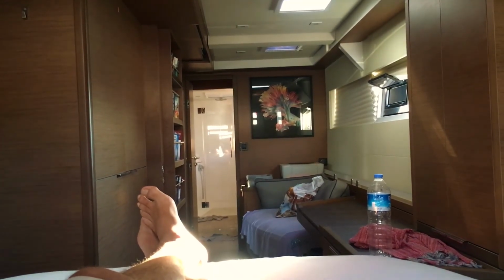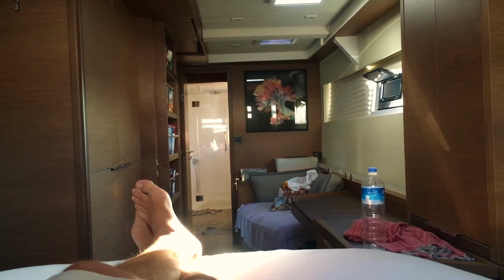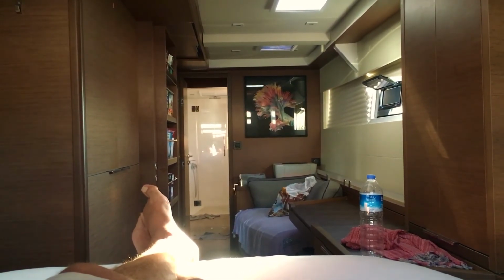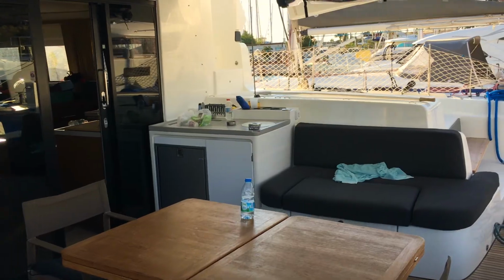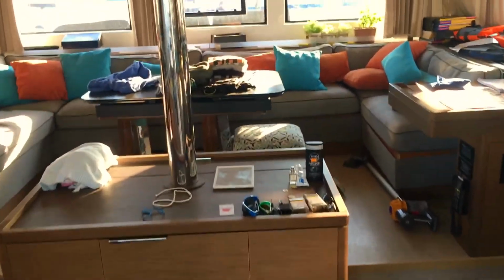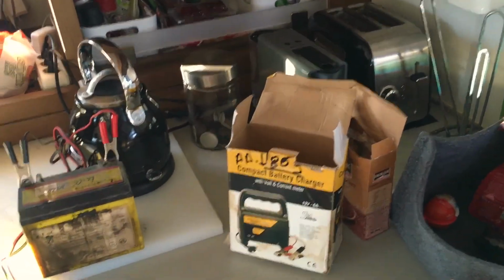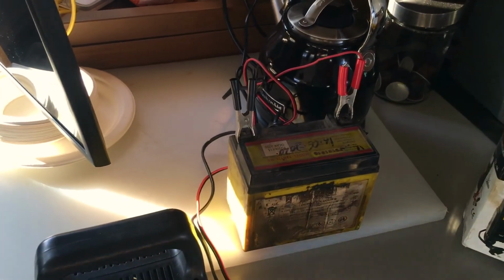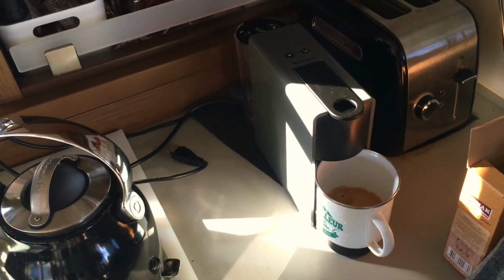Morning world. I've never slept better on a boat, but I suppose it helps to have a big soft double bed and an attached bathroom and an entire suite including a library. I need some coffee. Oh, that's the battery for the motorcycle. That's going to take us home. That's the battery. Yay.